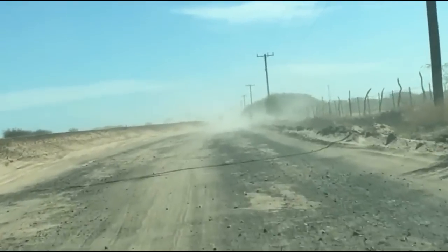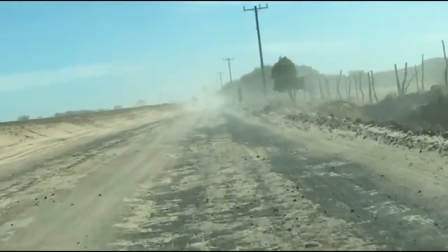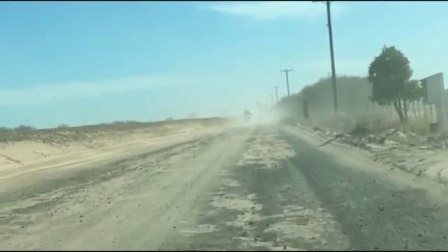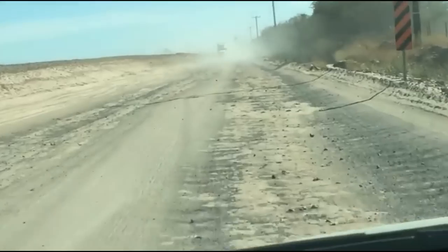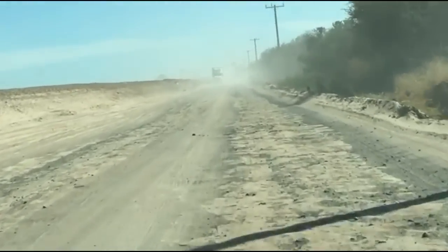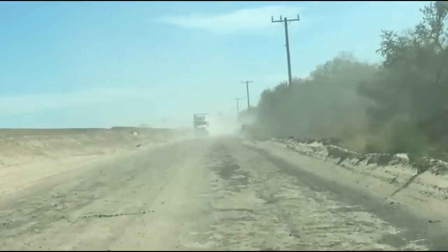This is south of Ciudad Constitución, very large town. This is north of La Paz. Wow. This is crazy. People are driving fast. Dust is blowing up. Can't see anything. I'll probably get a flat tire. Who knows?